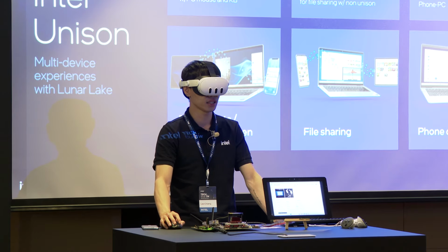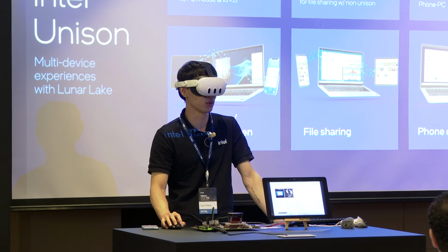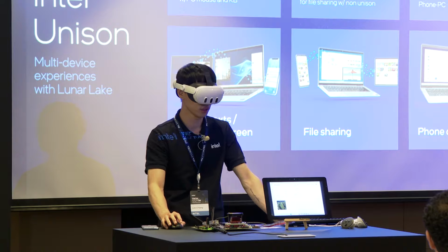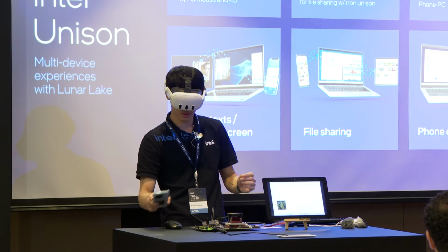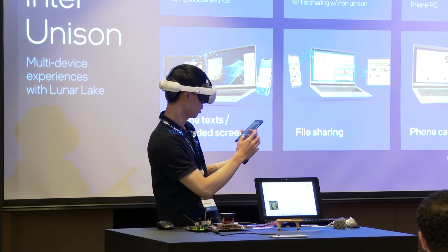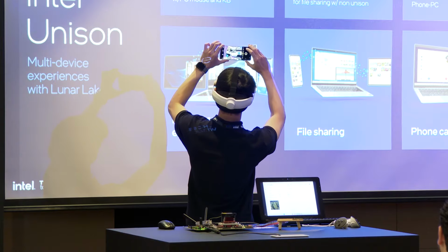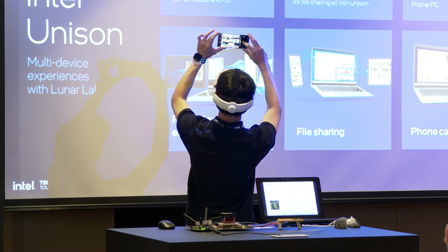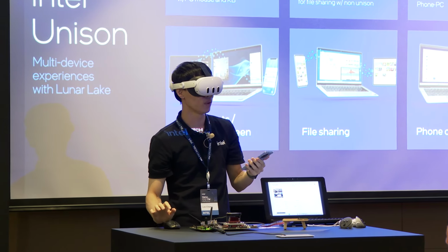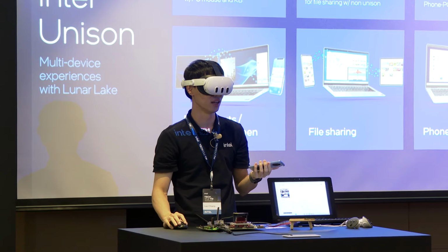All right. And next on this Lunar Lake system, we also have the Intel Unison. This is a really powerful phone to PC application. As a short demo, I'm going to use my cell phone. This also has the Intel Unison application on it. So let me take a selfie with all of you guys in the room real quick, and what will happen is the photo is actually transferred immediately to my Lunar Lake system.